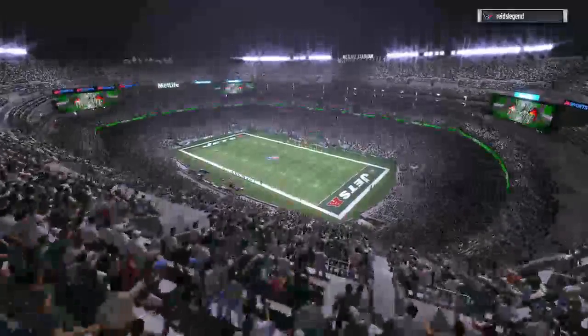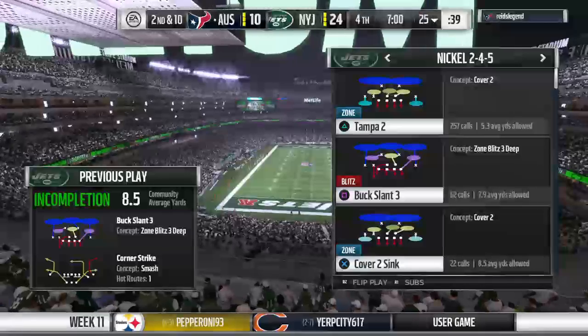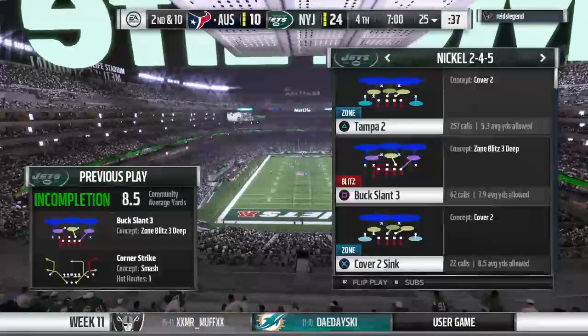Back now here on EA Sports. It's Texans football, but they trail here as we get started in the 4th quarter.